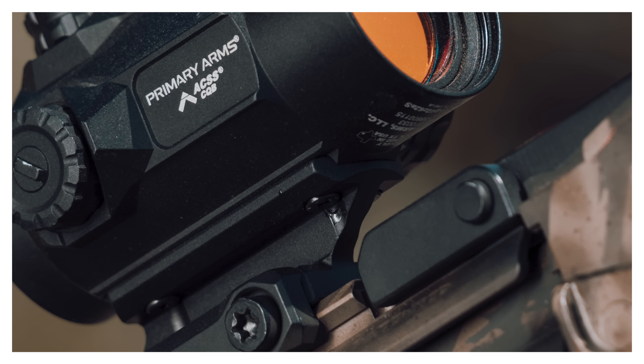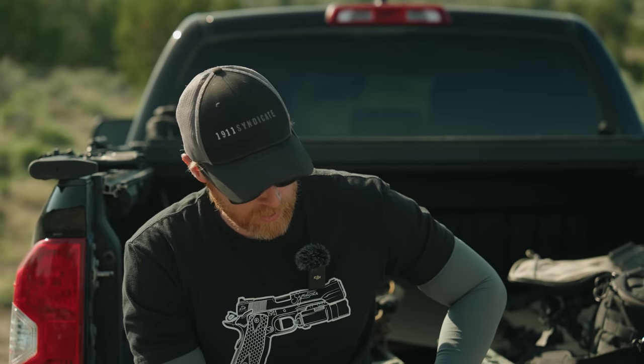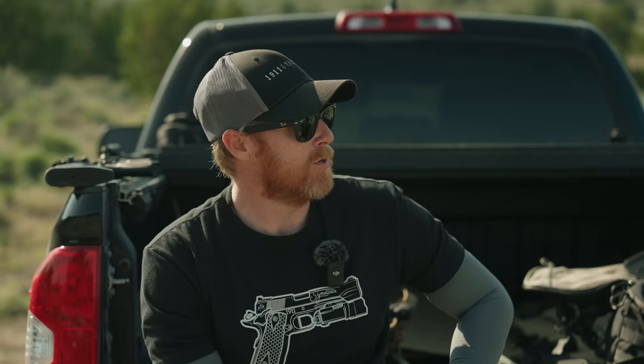So some thoughts on this. This is the ACSS reticle, Advanced Combat Sighting System, I believe is what ACSS stands for. They do also have a version that's just a 2 MOA dot. So if you just want a dot, you can do that. If you want the ACSS, do that.